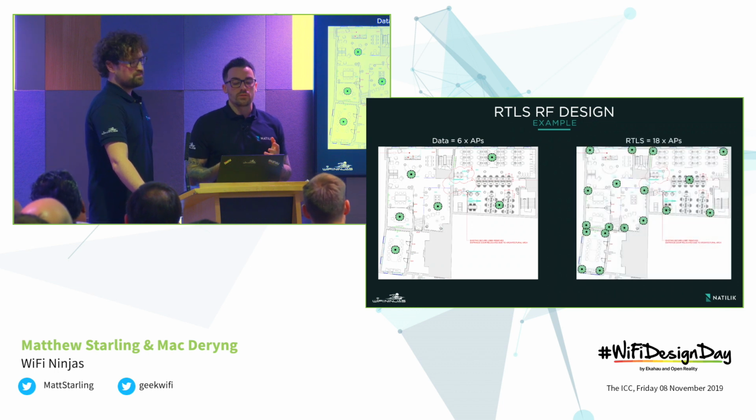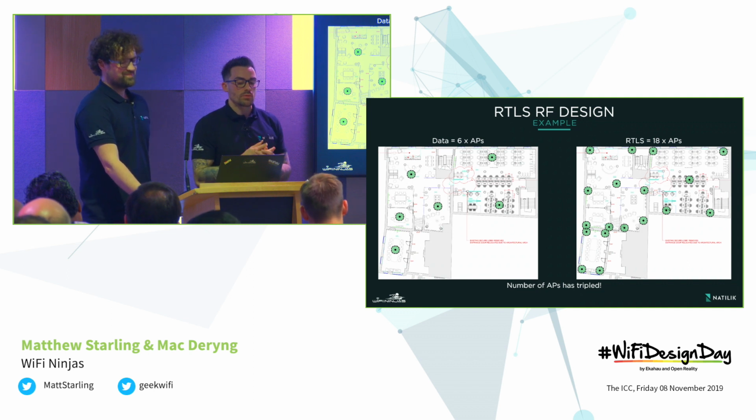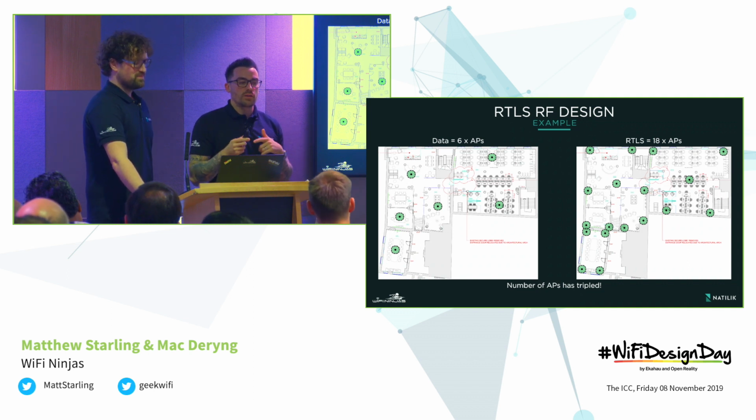Now if we compare that to the RTLS design that we've done in the Natilik office, you can see the number of access points has actually tripled. That's because we're creating that convex hull around the perimeter of the building. We're putting the APs in the middle to create that trilateration. It may look a little bit heavy around the boardroom, but the walls are really thick brick walls, so they attenuate the Wi-Fi very well, just like what Mac does.